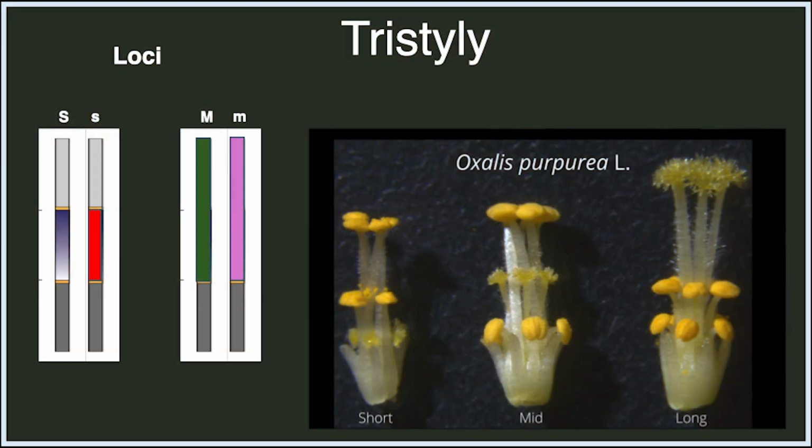So let me quickly introduce the theoretical work behind it. Theoretically, the 3 morphs are determined by 2 loci, the S locus and the M locus. And for each, there will be a dominant and a recessive haplotype. And in Oxalis at least, and other tristylous systems, it's also been confirmed somewhat, the S locus is epistatic over the M, which means that it's preferentially expressed.